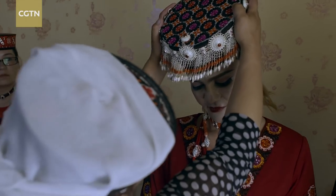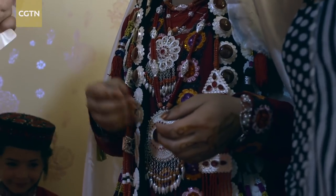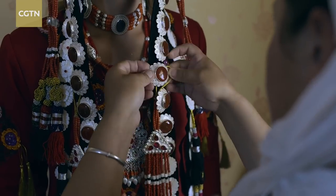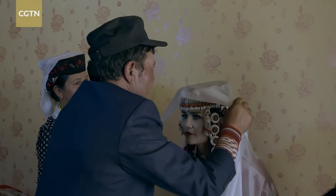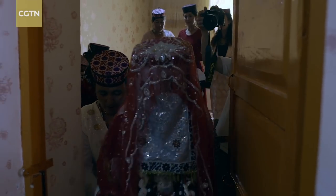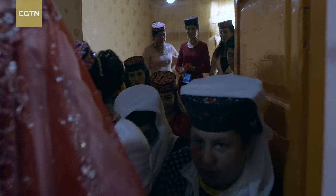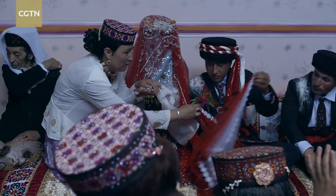The bride's wedding dress is the highlight of the ceremony. It demonstrates the outstanding skills of the embroiderers and is also an expression of their best wishes to the bride on her most magical day. After today, she will start her own family and become a wife and mother.